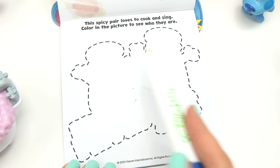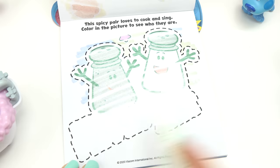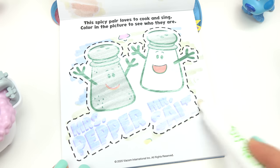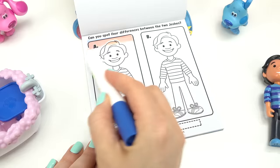What is this image? This spicy pear loves to cook and sing too. Do you all know their names? We've got Mrs. Pepper and Mr. Salt. Cute, and they've got kids too. Let's keep going. This is the difference activity.